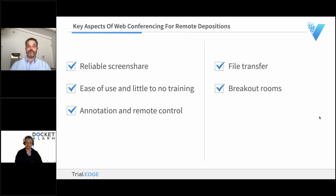Breakout rooms are another great feature. These are being used all the time now in mediations. You're able to send each side into their own breakout rooms privately on breaks, which is really nice.